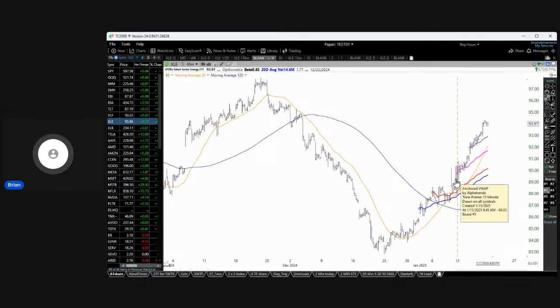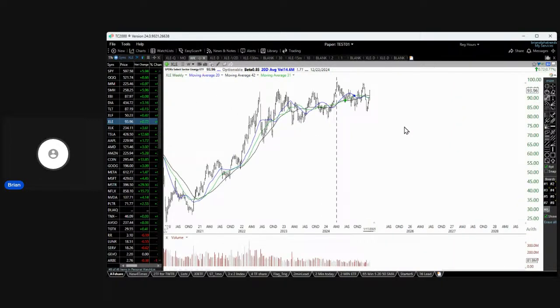So a missed opportunity, meaning not being long, is better than sticking to, hey, I think this is going to drop, therefore I'm going to get short and fight the trend of the market. That's clearly dumb.